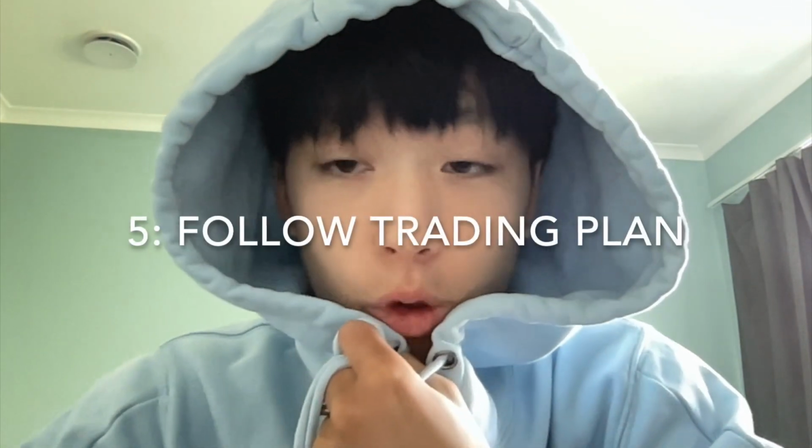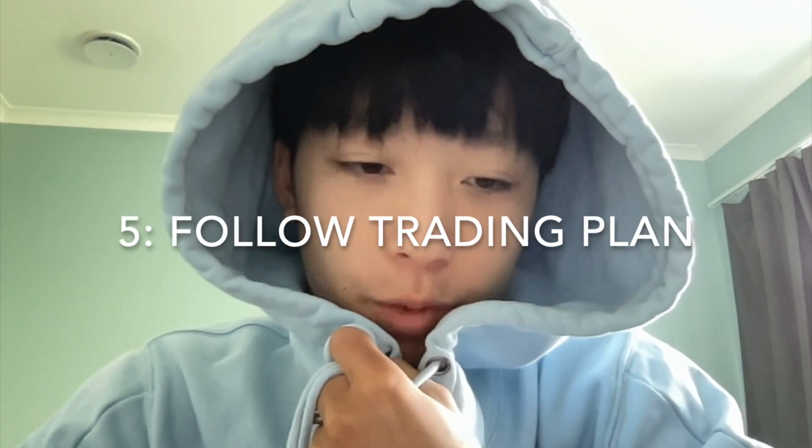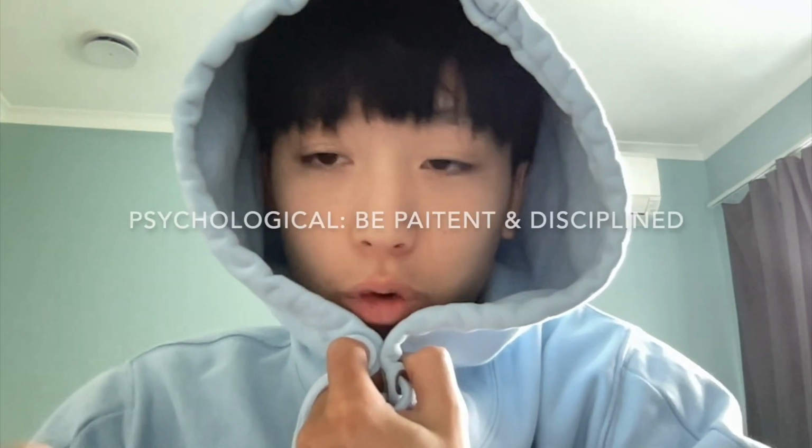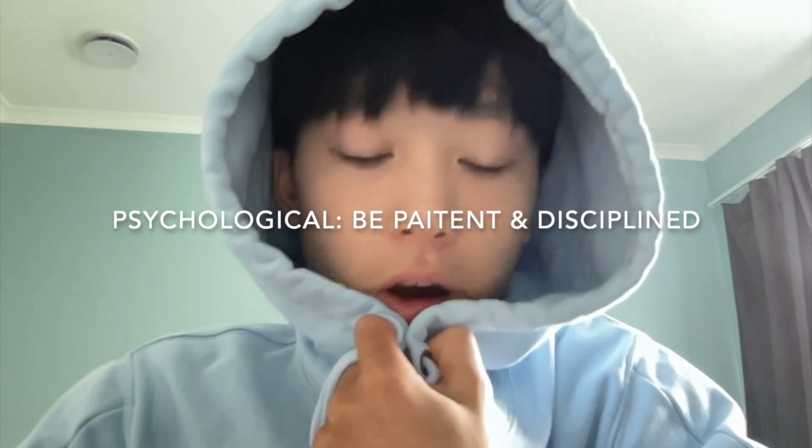I should have also followed my full strategy, waiting for a 5-minute break, 5-minute fair value gap, 1-minute break, 1-minute fair value gap. On this trade, I entered before we got a 1-minute break. And if we waited for a 1-minute break, 1-minute fair value gap, and for price to respect that fair value gap, we probably would not have even taken this trade, so we could have avoided this loss. We should have been patient and disciplined for the best entry possible.